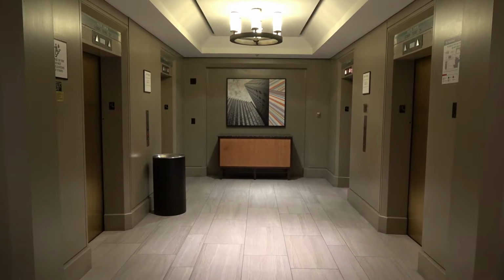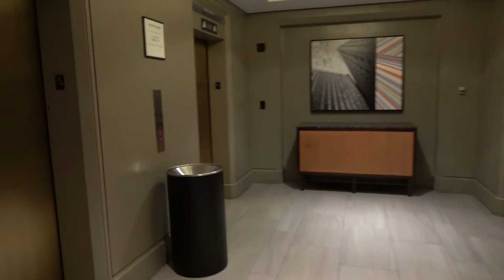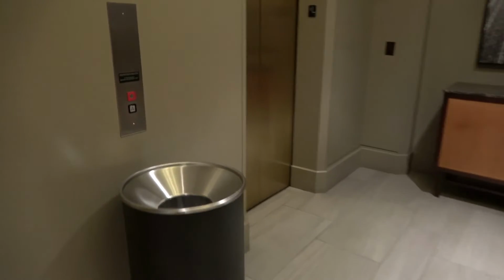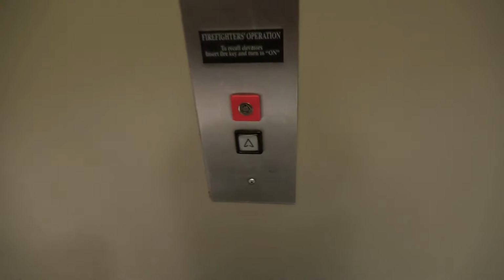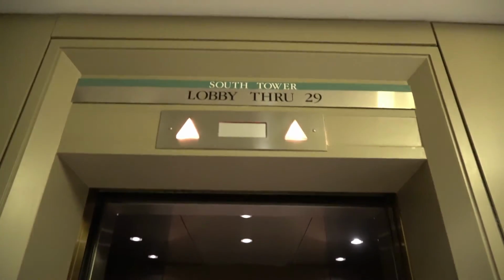Welcome to the South Tower elevators at the Sheraton Hotel in downtown Dallas. I did not even realize that I've never gotten a chance to film this, so finally I get a chance to do so now, and here it is. Look at that lantern.